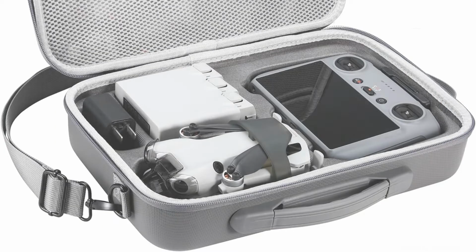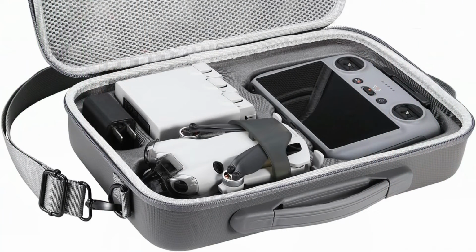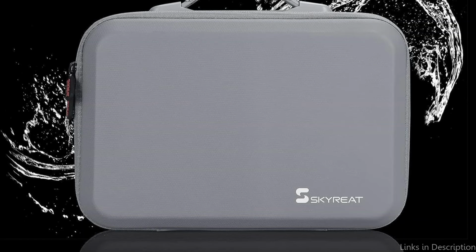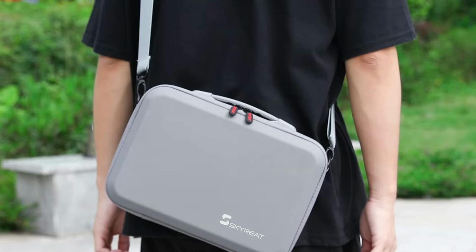The Skyri Case's flexibility to be customized is one of its best qualities. You can modify the case's inside to suit your needs by setting up the compartments as you see appropriate. This implies that you can securely store additional batteries, propellers, and other parts in addition to your DJI Mini 4 Pro drone. Your drone and its attachments will remain safe and secure throughout transport thanks to the foam insert's superior shock absorption capabilities. When it comes to convenience, the Skyri case likewise shines. Because of its ergonomic carrying handle, it's simple to take with you everywhere you go.